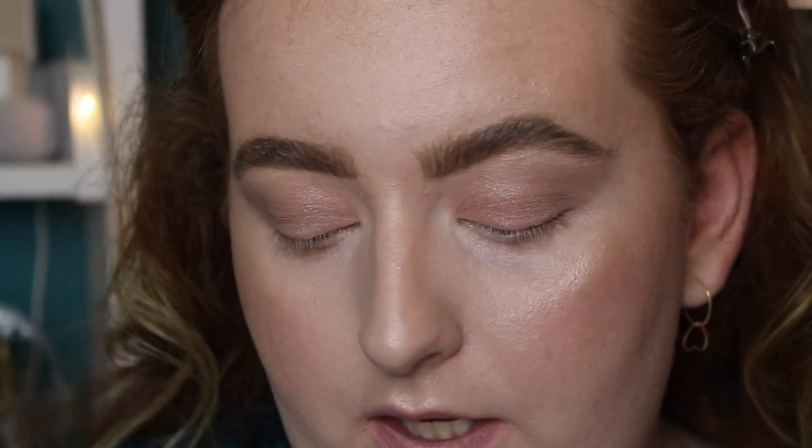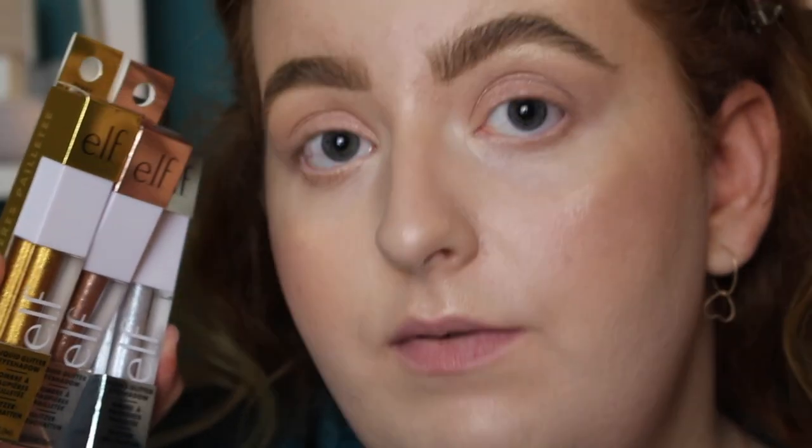I will never use the little sponge thing that's on the end there ever again, because that is awful. Glazed, I just don't. It looks better on my hand than what it does on my eyelid. But you know what? That's okay, because we have glitter to save the day.